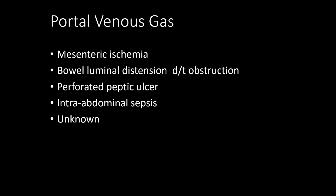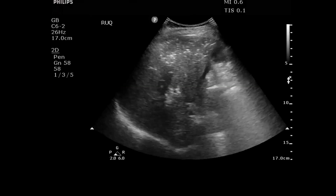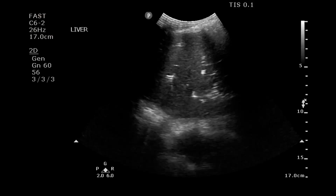Portal venous gas, on the other hand, every cause is pretty bad. Mesenteric ischemia, obstruction of the bowel, which causes bowel wall lumen distension, a perforated ulcer, intra-abdominal sepsis. So portal venous gas is not a good thing. And according to our colleagues at radiopaedia.org, one way to help you distinguish is that portal venous gas tends to be more peripheral. And if you're thinking about gas in the bile ducts, think C for common bile duct, it's more central. So for example, this air is quite a bit more peripheral than this air. So this is more likely to be the bad stuff, portal venous gas, and this is more likely to be in the duct.